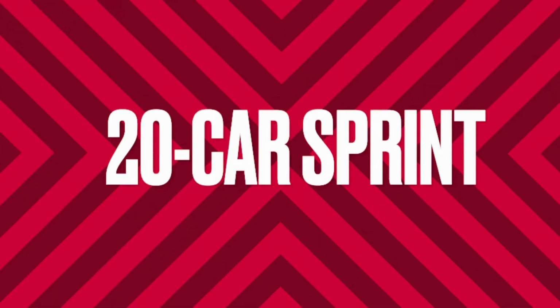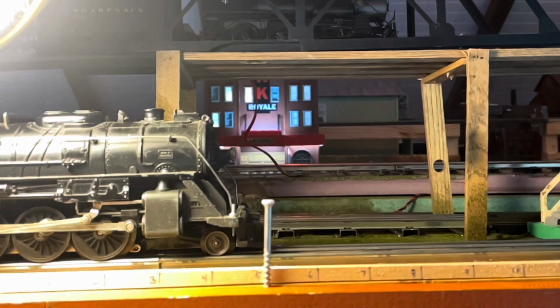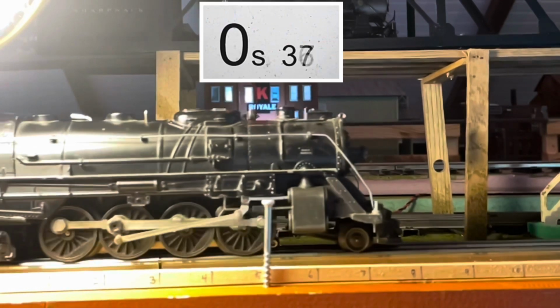The main event. We're just going to have to watch how this plays out. 7063 is up first, and we're going to wait for its opening bell. Here it goes. Right now. Here we go. It's off.